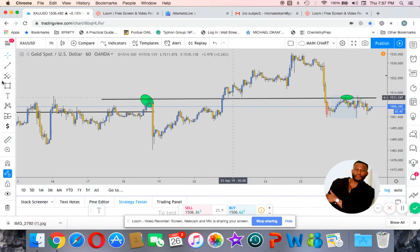Okay. So right here, guys, look at this. This candle right here broke the support and resistance line. It opened and closed above the line. This was a minor retest, right? This was a minor retest, guys. Your entry would have been right here.